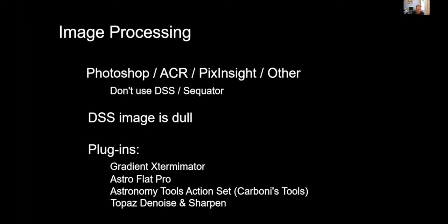There's a number of plugins, most of which I use. You will find that there can be a gradient caused by the difference in the darkness between the high sky and that near the horizon, which tends to be a linear gradient, and there can be a gradient caused by vignetting from your lenses. Those gradients can be removed by plugins, the Rolls-Royce of which is Gradient Exterminator. It's about 70, 75 euros, so it's not cheap. Astro Flat Pro is almost as good, but not quite. I use Astro Flat Pro, and that's about 25 euros.